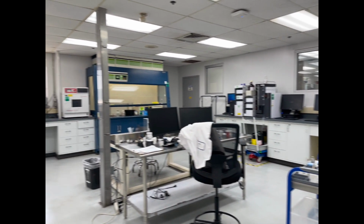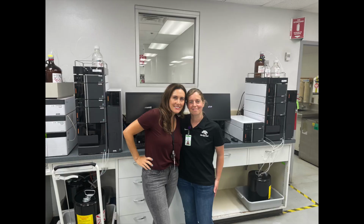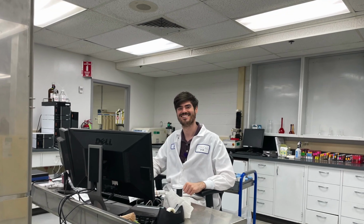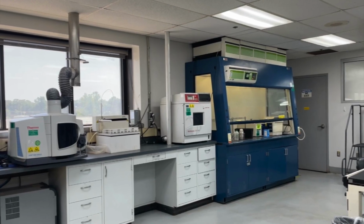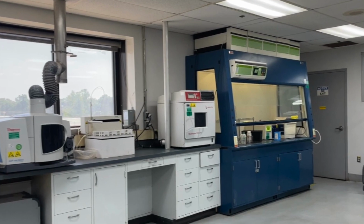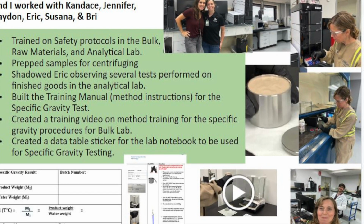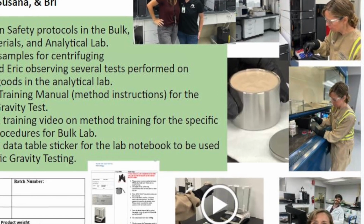I spent the first week working in the quality and bulk lab. In the quality lab, I worked with Jen, the lead chemist. She started me off working with Eric, an analytical chemist, by prepping samples for centrifuging, and then I also had the opportunity to observe Eric doing several analytical tests on finished goods. Jen then assigned me my next project, rewriting the training manual instructions and creating a training video for the specific gravity testing done in the bulk lab.